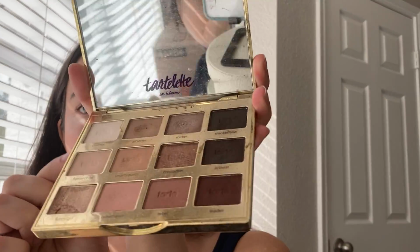And I've got this Tartelette in Bloom palette, and I'm gonna take this shade here, Flower Child, and put that all over the lid to lighten the lid because I have a very light lid. And actually, I think I'm gonna take it on my finger and use my finger to apply it. Just see how that goes. You can always play with finger and brush application and see how it's going.